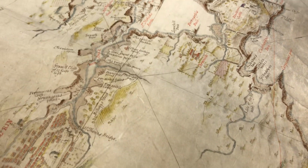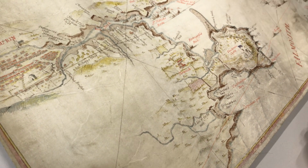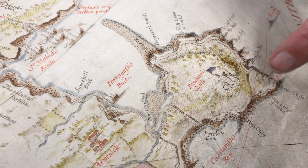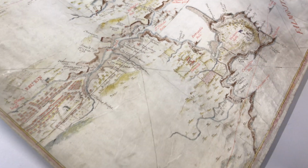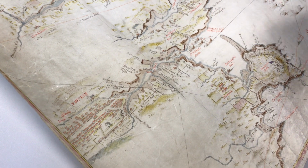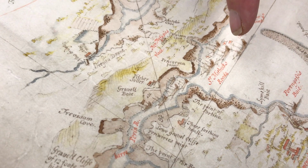We have Pendennis Castle, of course, easily recognisable, and also what today we would call Castle Drive, which is the road right around the castle site. And of course here, this is the site of the present car park. But where is Falmouth? Well, Falmouth, of course, at that time as a town or even a village did not exist. We have St Mithic's Road, or Smithick, one of the earliest names of Falmouth.